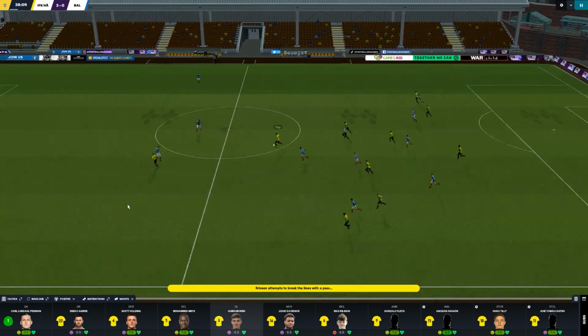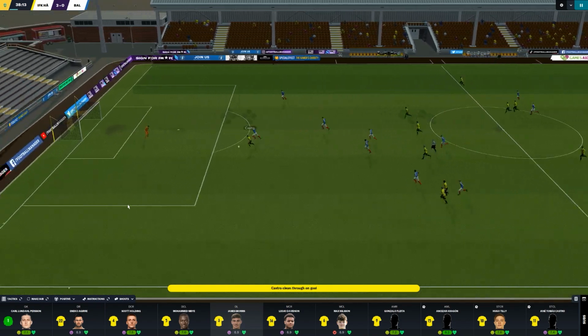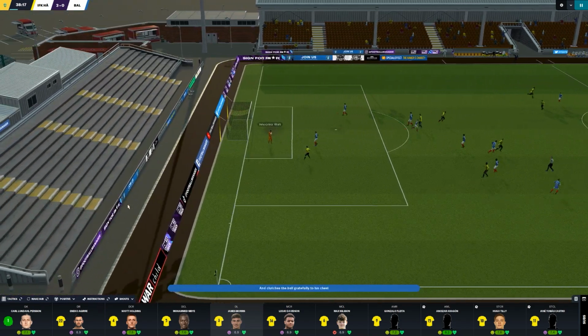Winning that ball, and now we counter. Tilly puts the ball over the top. Castro is in. He doesn't have great pace, and that is a tame finish.